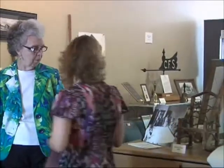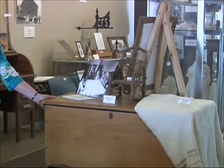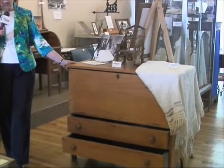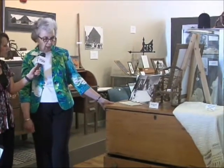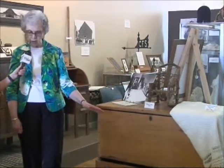But since we're standing by this table right here, I'm going to get Miss Olajean to tell us about it and what we have on it and the history behind it. Okay. In another generation, many women, if not most, maybe all, had wonderful needle skills. This blanket chest was given to us, and we have some quilts in there. They're so fragile, I won't try to get them out.